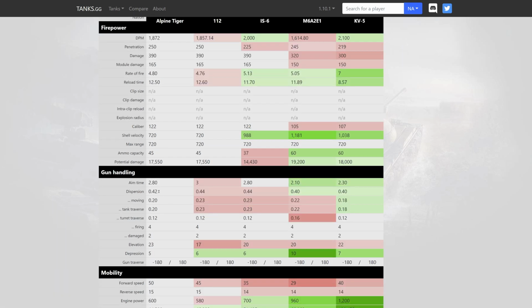And when looking at the gun handling, the aim time of 2.8 is definitely nothing out of the ordinary, which is very similar to the others, where both the M6A2E1 and the KV-5 boast a way more impressive aim time, and furthermore dispersion values of 0.4. But when moving or traversing your tank or turret, the figures suddenly look way better, with values of 0.2 and 0.12, where the KV-5 definitely has an advantage.